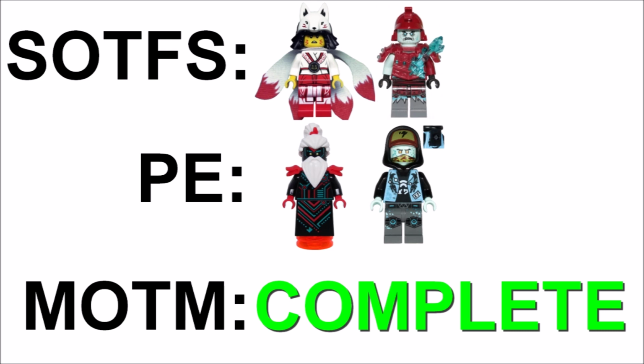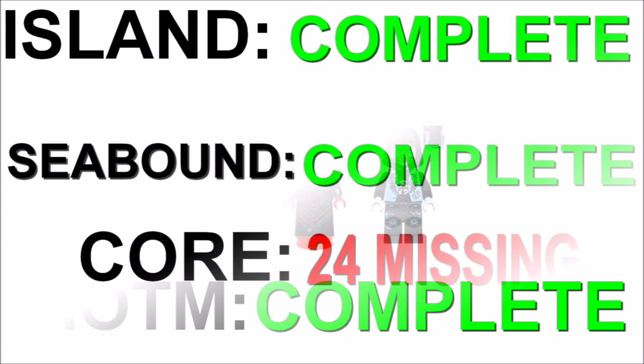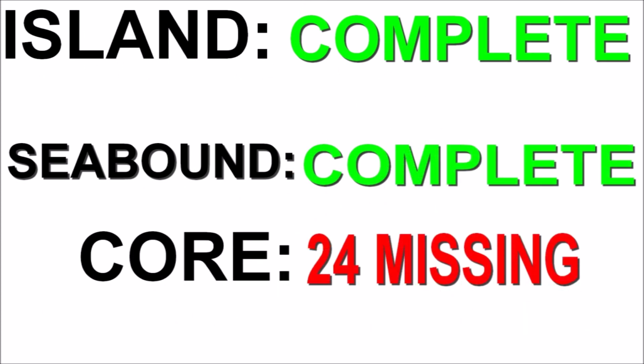And for Prime Empire, really not much happening, just Unagami with some pieces at the bottom, and obviously the Scott with the neck attachment, so really I am not missing that much at all. And yeah, then this leaves us with Island and Seabound, which are both completed, and I'm very happy about that.